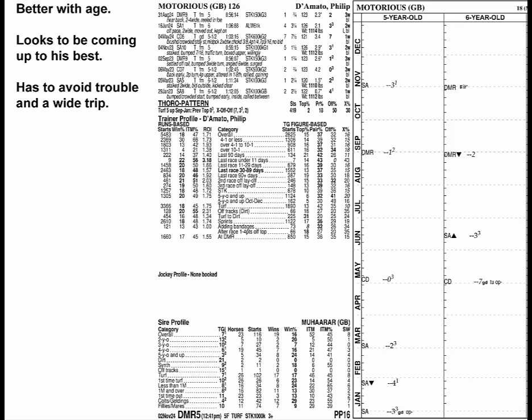Motorius is another that has gotten better with age. He had a trouble trip in this race last year, but looks to be coming up to his best now, and his best is pretty good. This one has to figure out how to avoid both a wide trip and trouble.